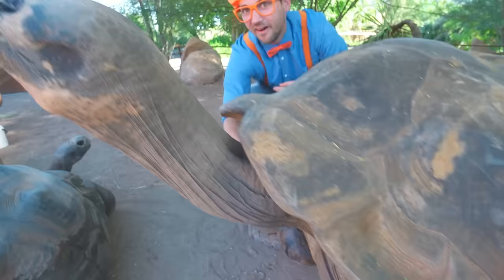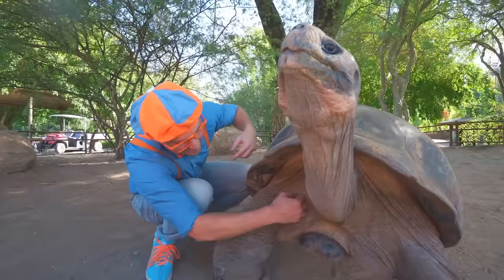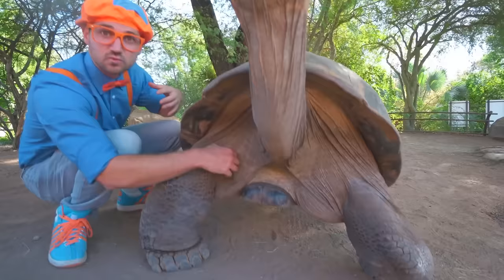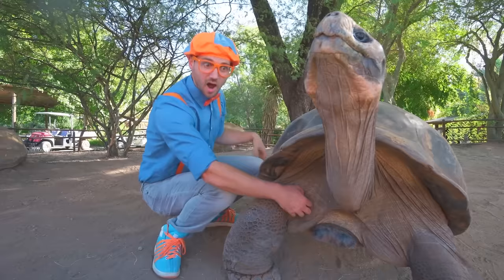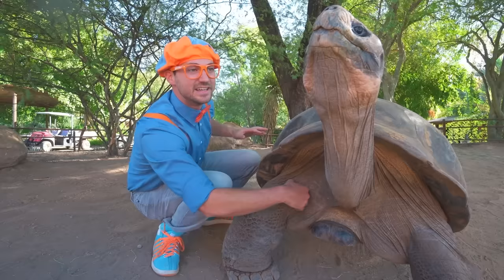Whoa, look, I'm giving this tortoise a scratch, see? How does that feel? Does that feel good? Yeah. Do you see how the tortoise is standing on its legs really high in the air? In the wild, they do this because a lot of times they have bugs underneath them. And this allows for the finches, which are birds, caw, caw, to fly underneath there and then eat all of the bugs underneath this tortoise. Yeah, but for now, he's standing on his legs because this feels really good.